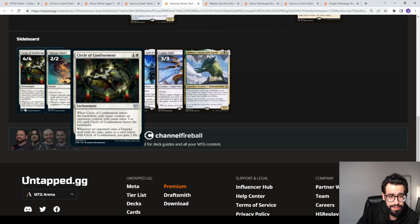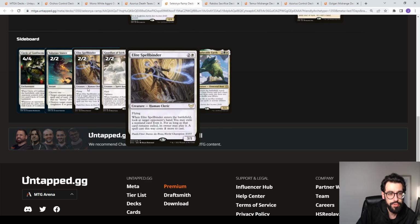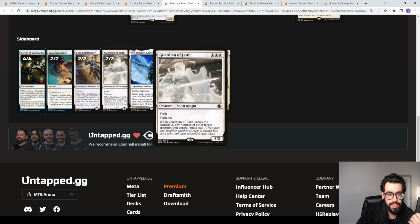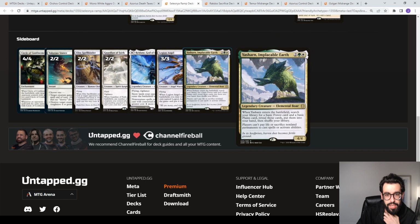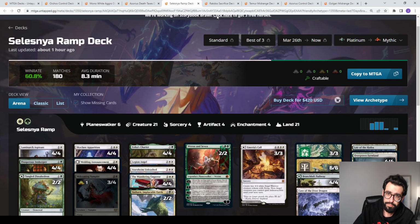We've got Circle of Confinement as a removal spell, along with Valorous Stance. You have your Spellbinders and Reidane and Guardian of Faith for the control matchup, and then an extra copy of Yasharn when you need to be a little bit bigger, but also against the Rakdos Sacrifice matchup, which we'll see next. It kind of hoses that matchup.